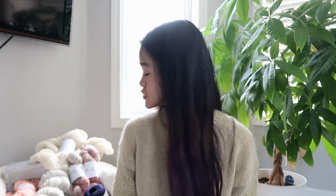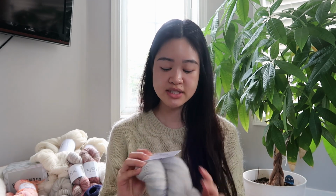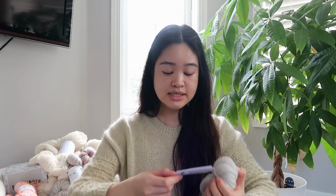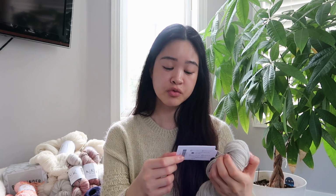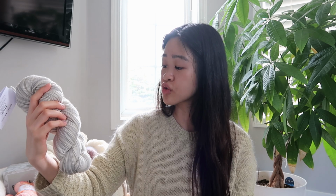Then separately, I also purchased this tonal yarn. This is Stroll Tono, and because I purchased one before in the color Eucalyptus, I decided I want to buy a little bit more because I really like the feeling of this. It feels so nice. So I decided to buy it in this color called Pearlescent. This is fingering weight and it comes in 462 yards. Bought 3 of these because I think this is a classic shade that I can use for a lot of my projects. It's just a white gray, very versatile, so happy to add this to my little collection.